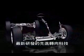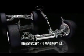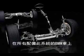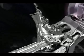Active steering is the BMW approach towards modern steering technology. It provides features that are comparable to steer-by-wire systems. However, it still delivers the authentic steering feedback that all BMW cars are well known for.